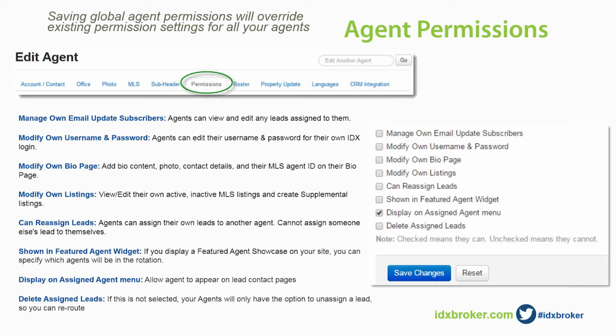Display on an assigned agent menu. This will allow the agent to appear on a lead contact page. So a lot of times contact pages will have a drop-down menu where the new lead can choose an agent. If you want the agent to display on that list, you'll want to click that box.